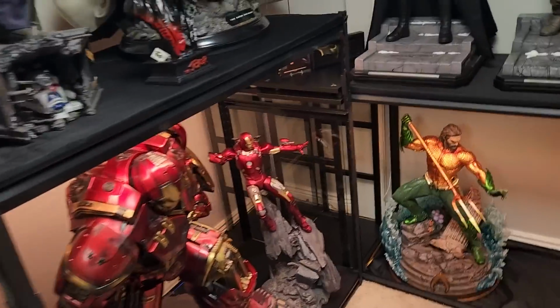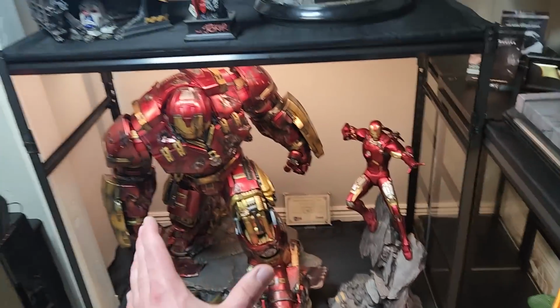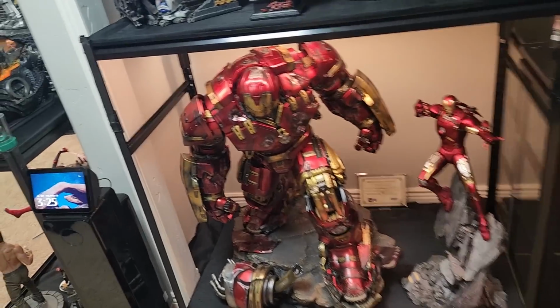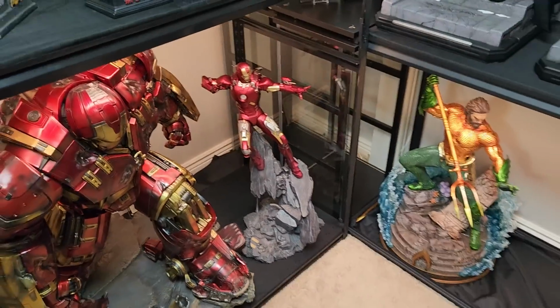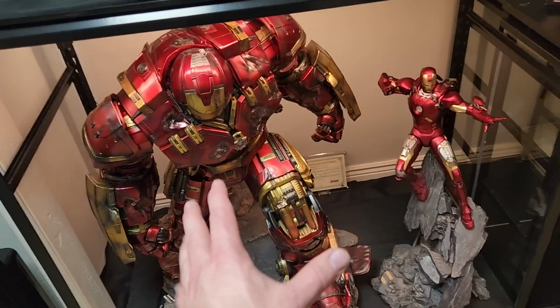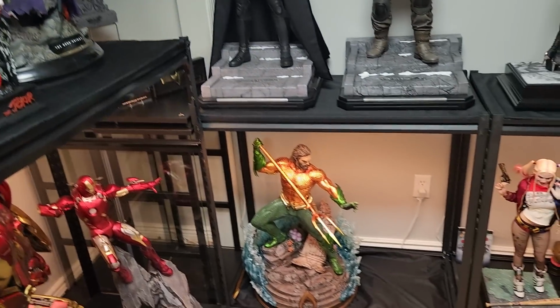So I currently have Hulkbuster, and I think it looks amazing. I also don't think it clashes with this, because when I'm looking at this, I don't see this. It's not in my visuals. I'm not standing at an angle like this trying to look at them. When I want to look at this, I'm in this angle. When I want to look at this, I'm at this angle. So I don't think they clash.